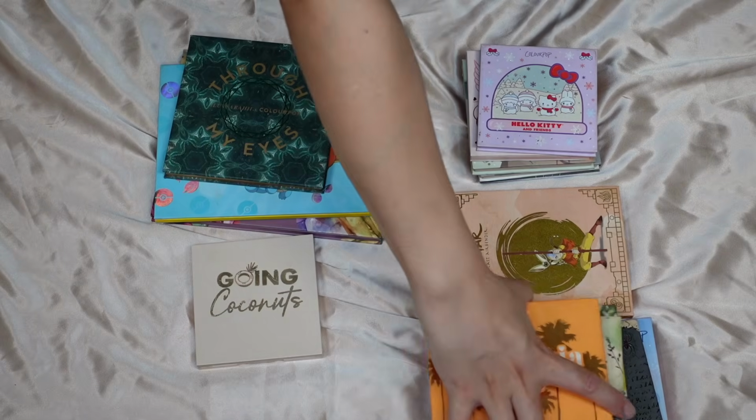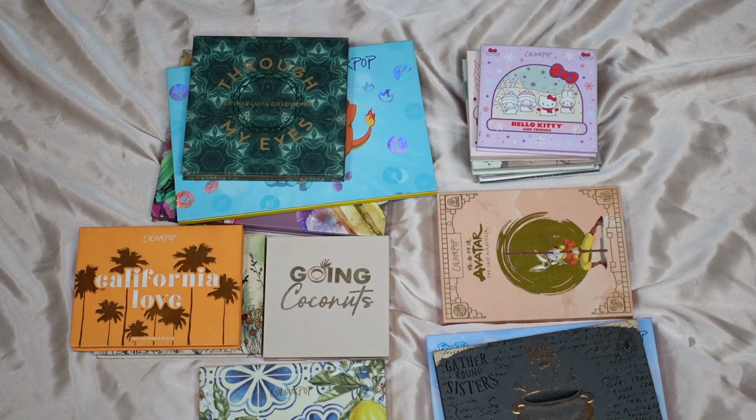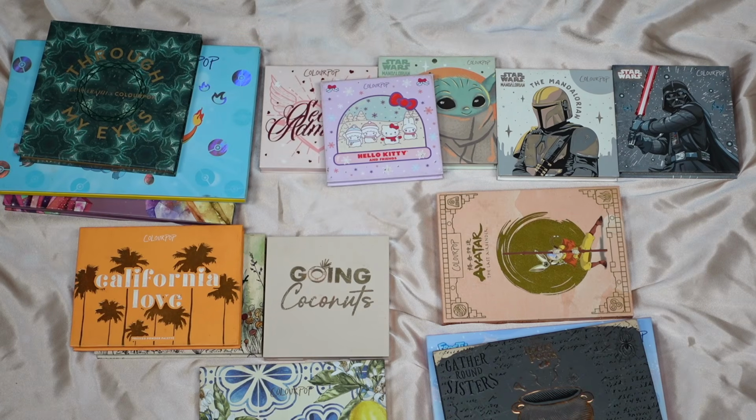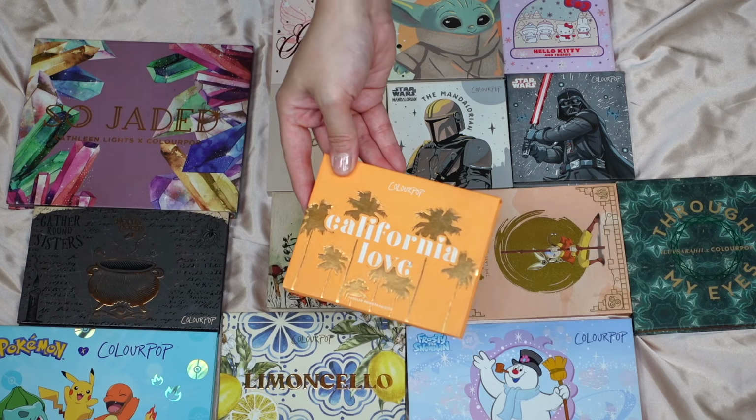Next up, I have a bunch of ColourPop palettes. I think I have the most palettes from ColourPop out of all the other brands that I have. I used to buy these a lot more often, but I definitely chilled out with that. The California Love palette, I love this one. I love how bronzy it is.